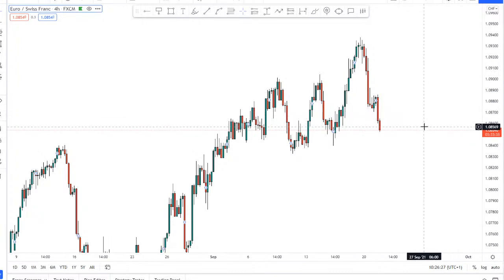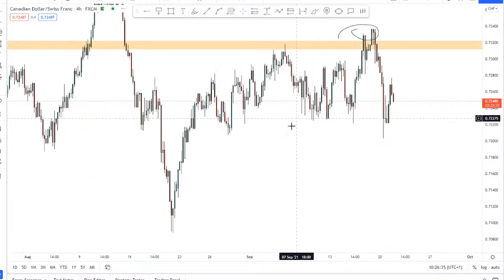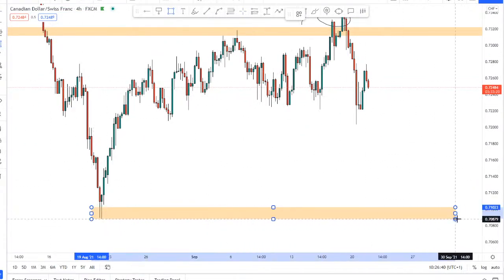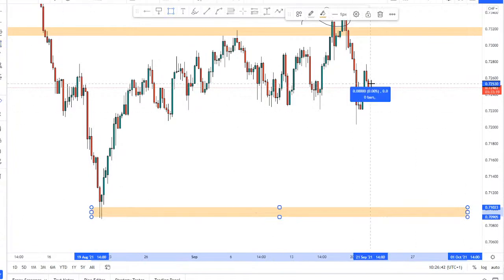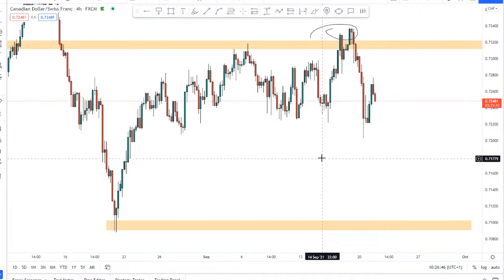So definitely a pair I could be looking at is CAD/CHF, with the weakness in CAD and the strength in the CHF. CAD/CHF does have a lot of mileage to the downside, and like I said, potentially all the way down to these lows here. And if I do measure that, that's around 150 pips. So it is a pair that I do have on my watch list, and it could be a really nice move there.